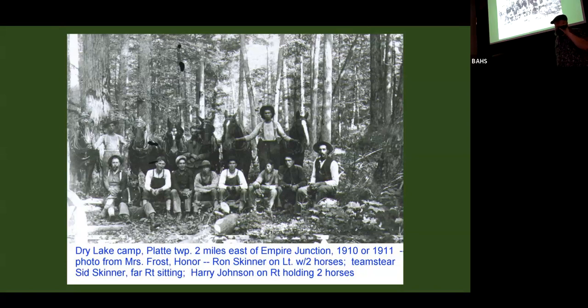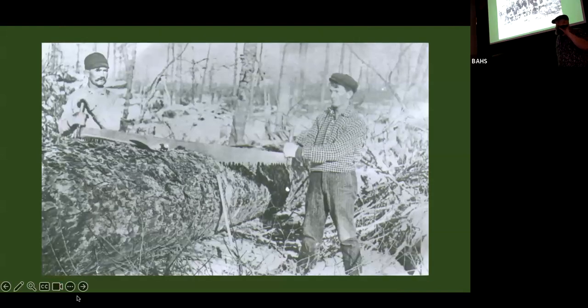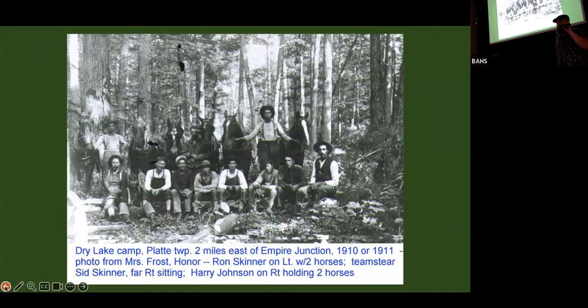This image is interesting because if you look at the guy standing up holding the two horses, that's Sid Skinner, and on the left is Ron Skinner. And the Skinner family is a family of African American men that worked in the woods.